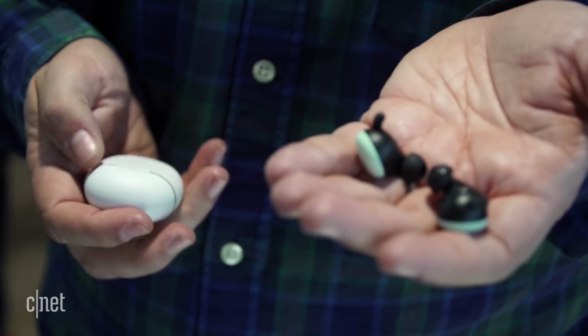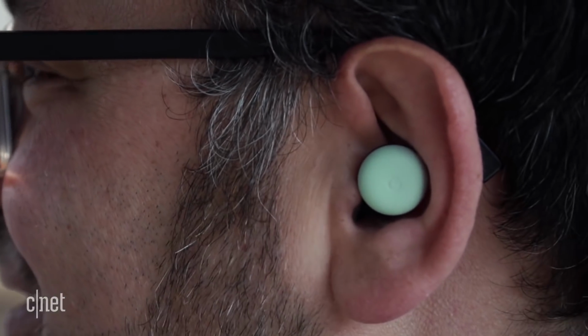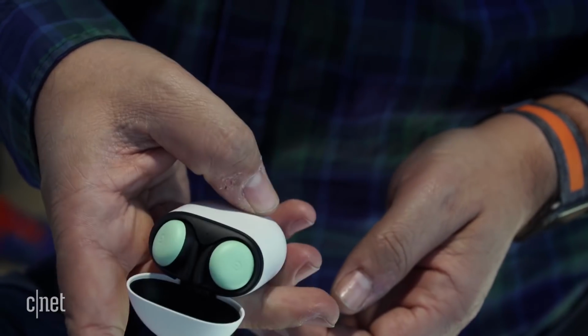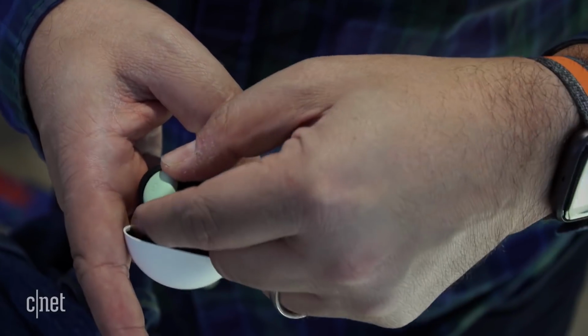They're going to be $179. They're not coming until spring 2020, so that's a little ways off. The case here has a nice magnetic hasp that's kind of like AirPods in the sense that they flip shut easily, open up, they have a nice mechanism, and there are LED lights to show status and also here to show how they're charging. And they magnetically drop in and stay in place.